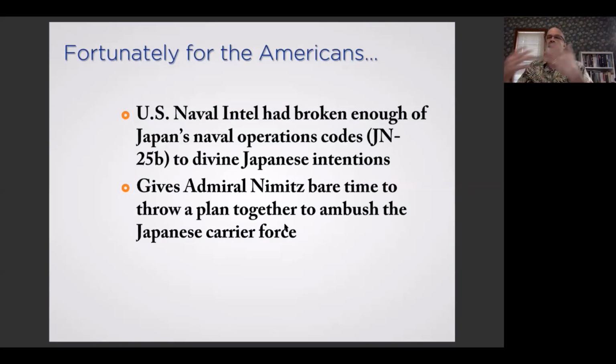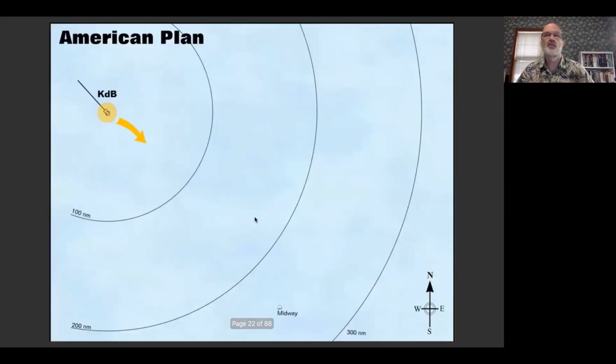The big thing that the Americans and Nimitz have going for them is we've broken Japan's operational naval codes, and we're reading enough of their traffic that gives Nimitz bare time to scrape together the assets that he needs and put them up around Midway to be able to offer battle to the Japanese. And his battle plan, roughly speaking, looks like this.